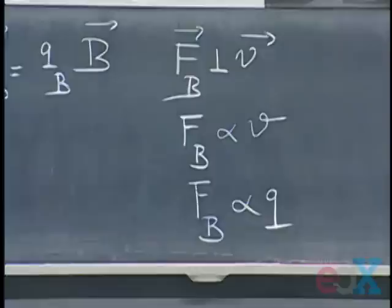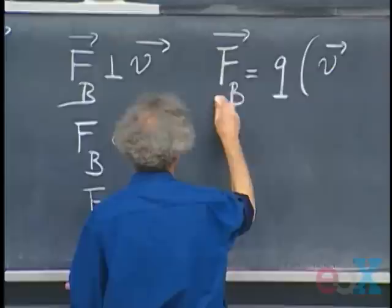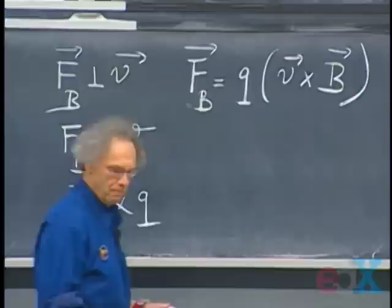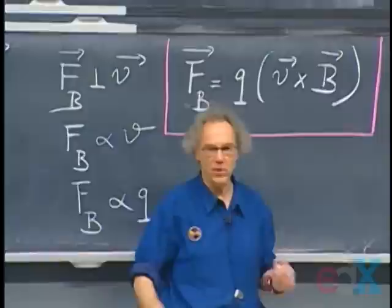And so the way that we define magnetic field strength is this way. The force, and I give it the B to remind you it is magnetic, is Q, the electric charge, times the velocity of the electric charge, cross product with B. And you see that the force is always perpendicular to V, and that it is linearly proportional to the speed and linearly proportional to the charge Q. And this is often called the Lorentz force after the Dutch physicist.